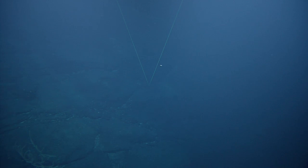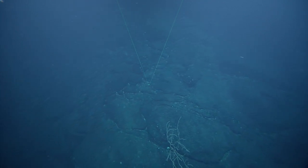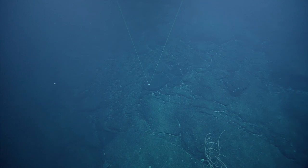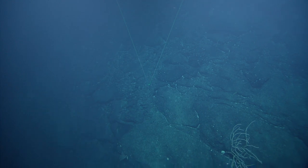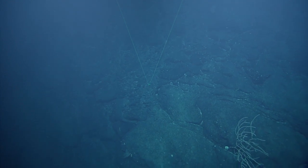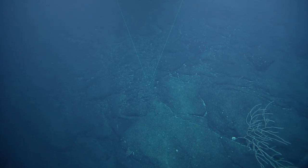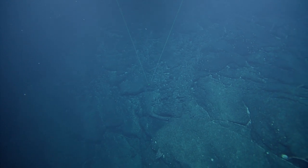This is a little bit shallower than what we have been diving so far during this cruise. The maximum depth was 2,000 meters, and currently we are at 1,163 meters, going up to about 1,300 meters by the end of the dive. That will be the shallowest point on this expedition so far, if we reach it. And we will reach it, says Steve.